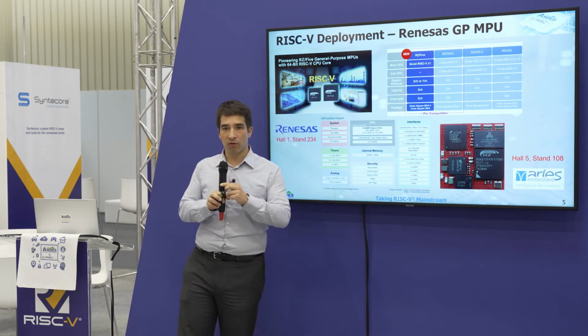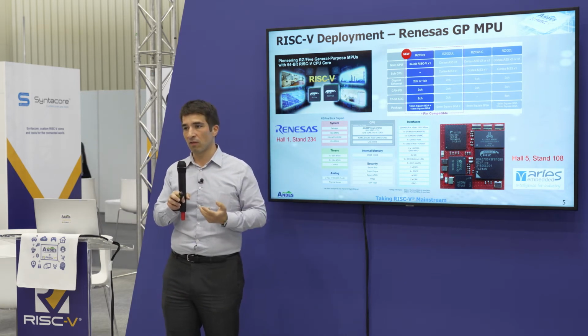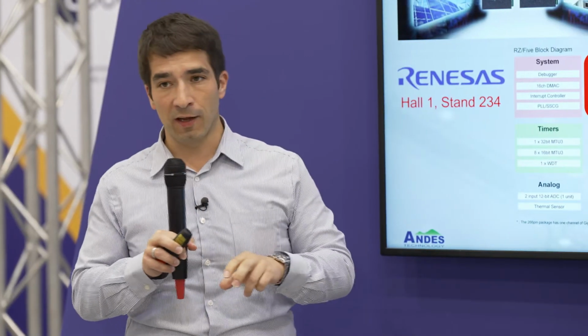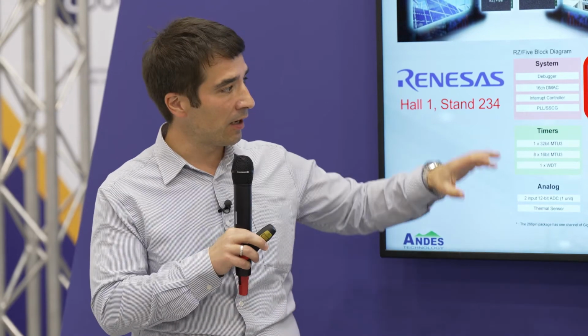The next one is a general purpose microprocessing unit. That one, for example, is from Renesas. I encourage you to check them out. They are here in Hall 1, stand 200, something in this direction. Renesas has made a Linux-capable microprocessing unit with RISC-V inside from Andes. And the cool thing is that now you can buy an off-the-shelf microprocessing unit which is running an industrial-grade Linux, and you can put it in your application.